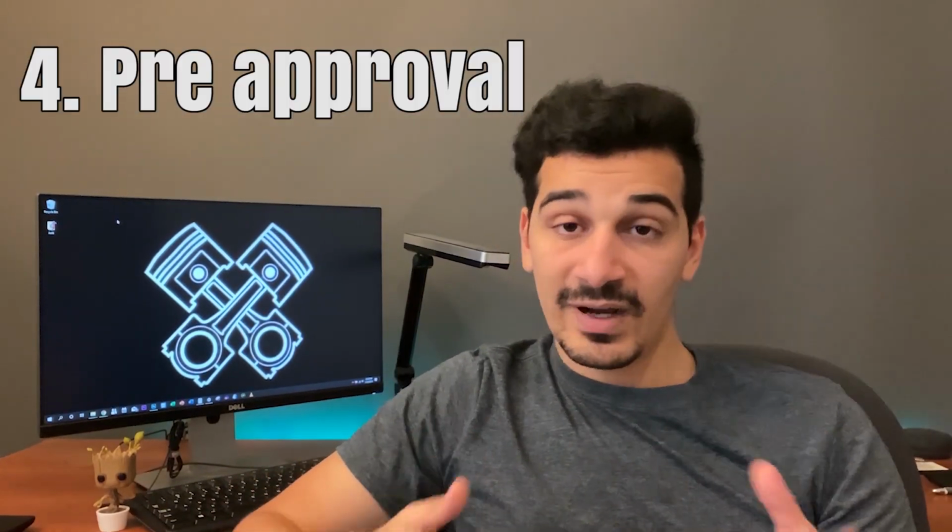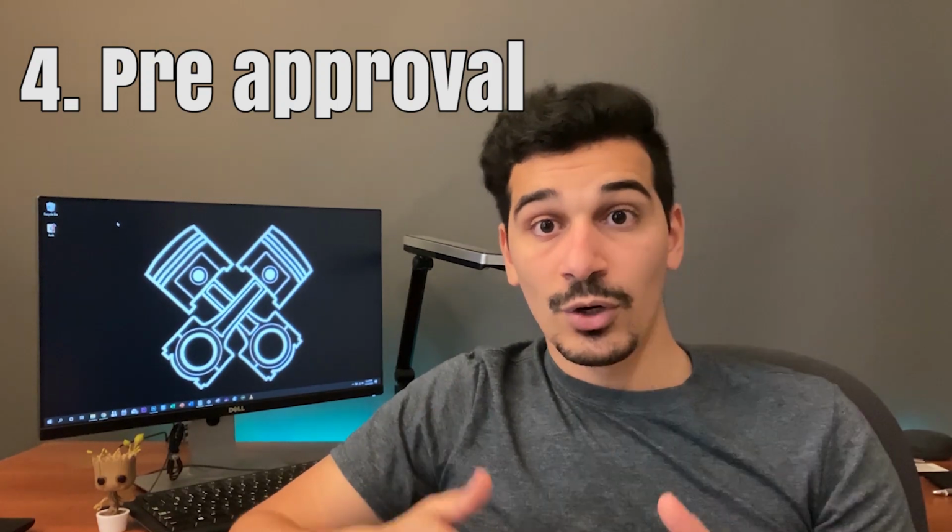So step number 4 is going to be getting pre-approved. If you're financing a car, go and actually get pre-approved. If you're not, skip over to step 5.